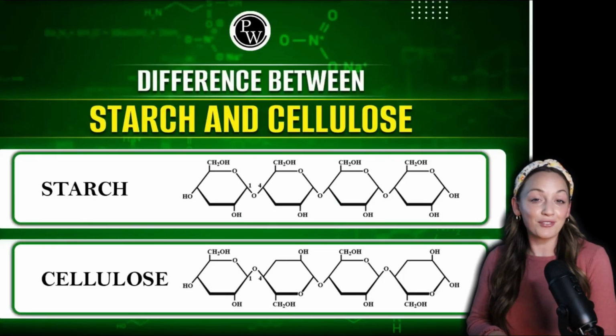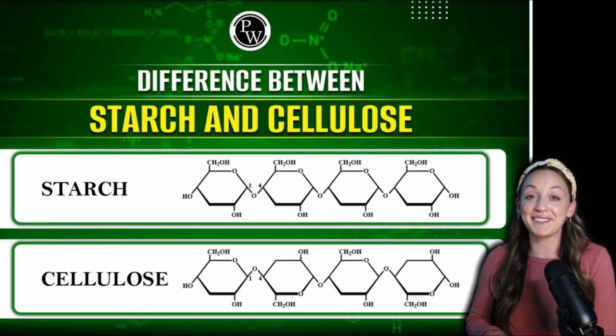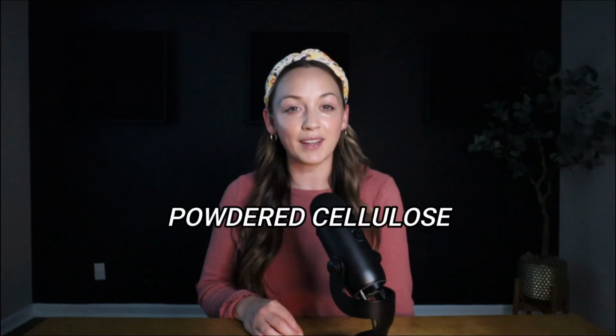While they are both made up of glucose molecules, starch is a branched polymer while cellulose is a linear polymer. And here's a little visual to make you think back to your chemistry days and polymers. And we're not seeing any wood there, so let's move on to the next ingredient, and that is powdered cellulose.